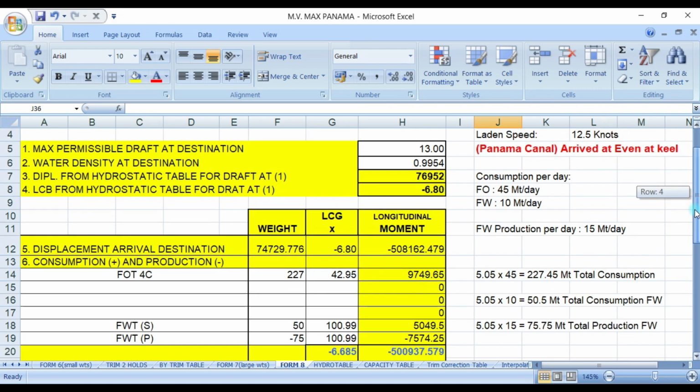So by way of computation, the steaming time is 5.05 days, your consumption will be 45. So how much total will be your FO consumption at 45 per day? So 5.05 multiplied by 45 will be 227.45 metric tons of total consumption for the whole voyage or the steaming time.